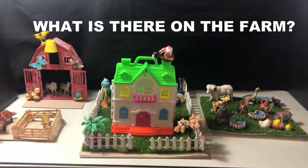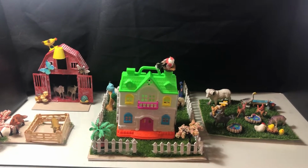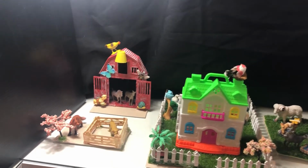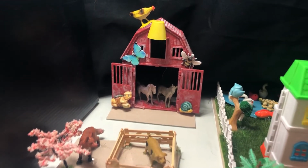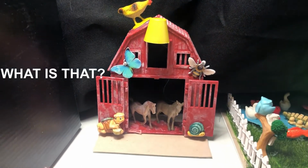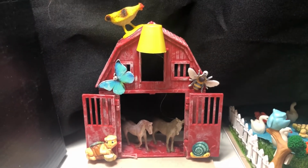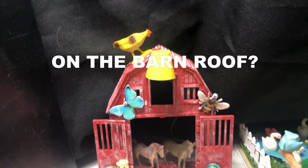What's there on the farm? Let's take a look and discover it. What is that? It's a barn. What's there on the barn? On the barn roof.